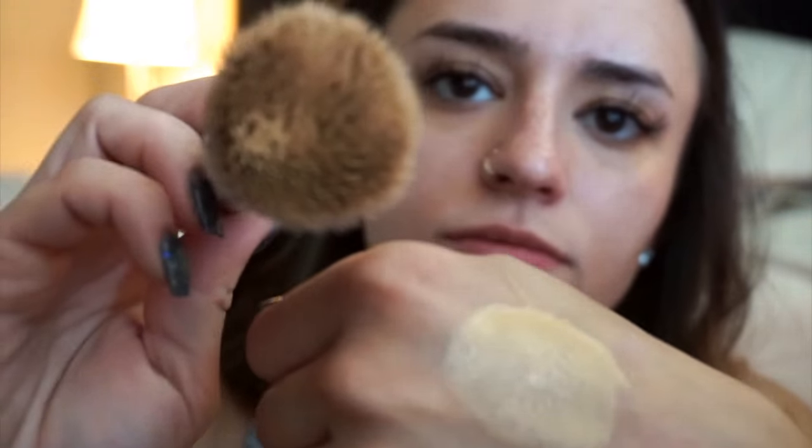So yeah, looks like that. And then I kind of spot it on my face and then I blend it out. Also, this foundation brush is one that I am obsessed with.